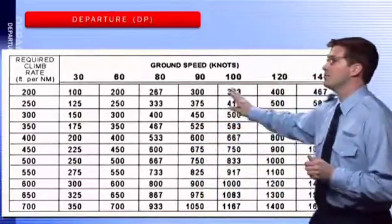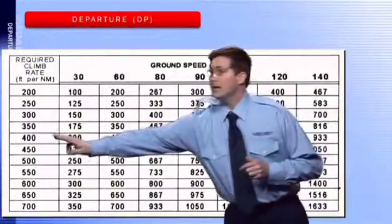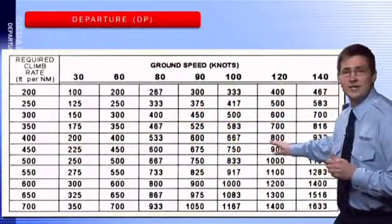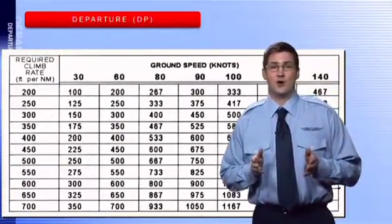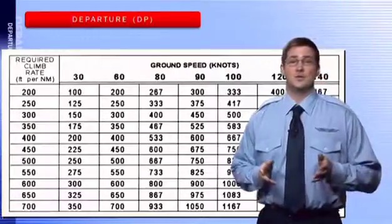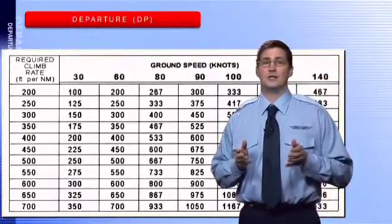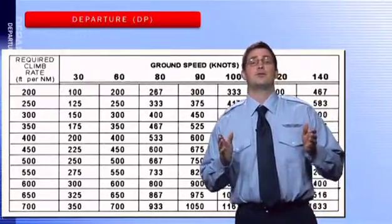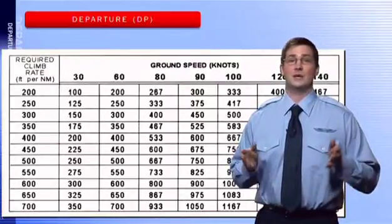Now, if our ground speed is 120 knots and our required climb rate is 400 feet per nautical mile, we can see that these two columns intersect right here at 800 feet per minute. Now, if you have this scenario with a strong headwind, decreasing your ground speed to 90 knots, you will only be able to use 600 feet per minute to achieve the same climb gradient of 400 feet per nautical mile. This example shows why ground speed varying with the wind can play a critical role in achieving the appropriate climb gradient on a DP.